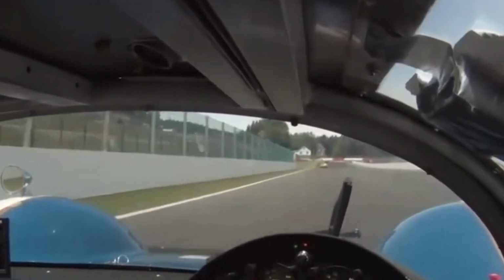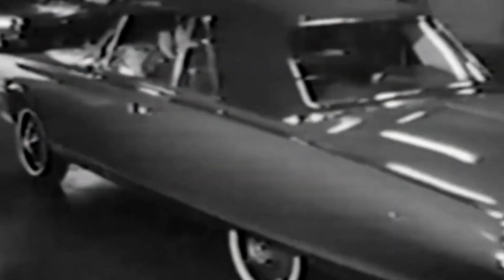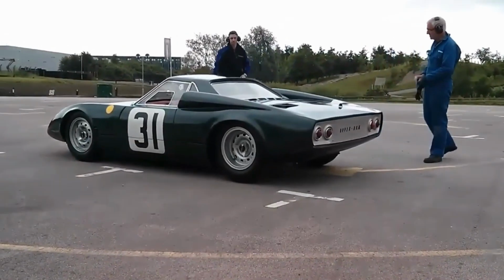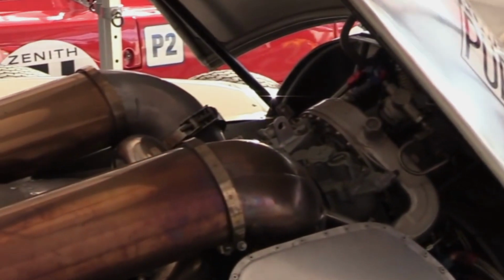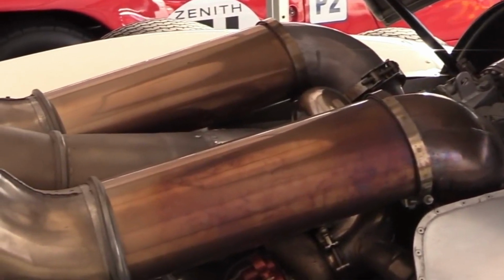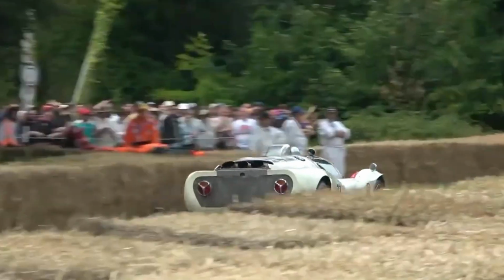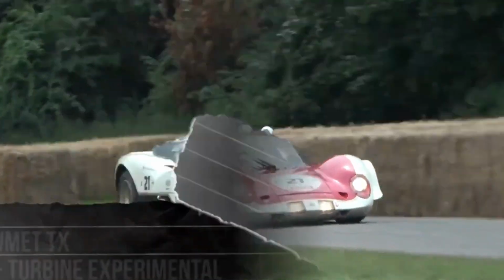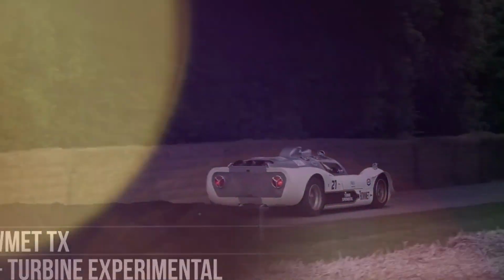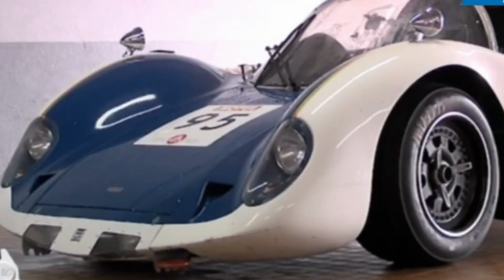Howmet's partnership with Ray Heppenstall, a renowned race car builder, marked the beginning of what would become one of the most radical projects in racing history. Together, they set out to build a race car unlike anything anyone had ever seen before. The Howmet TX would feature a turbine engine designed for aircraft but adapted for a car. They wanted to prove that turbine engines could not only be used in helicopters and jets, but could also be just as effective in a race car, perhaps even superior.